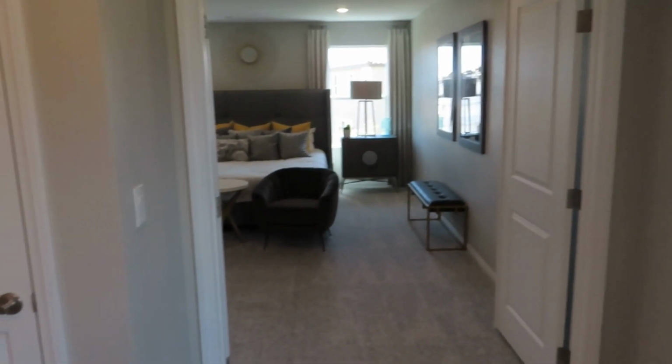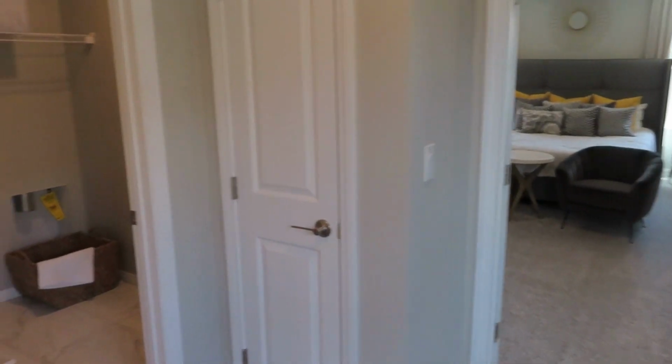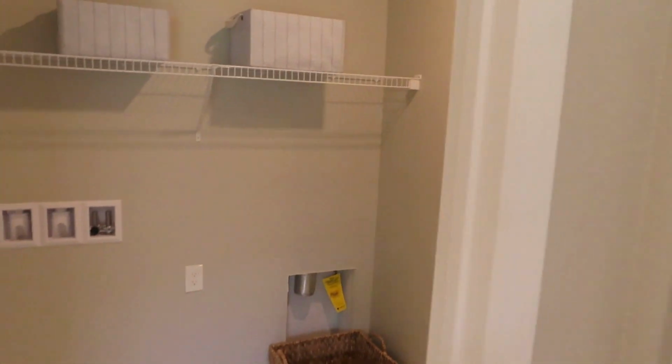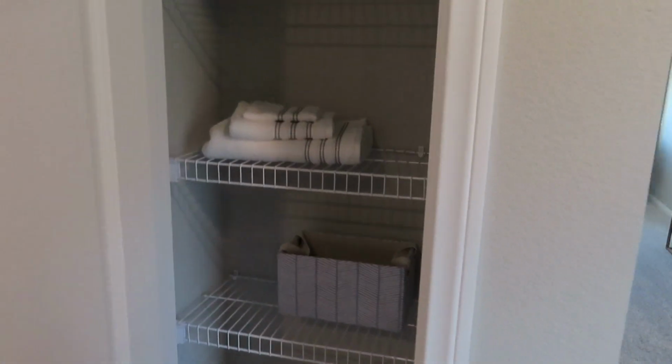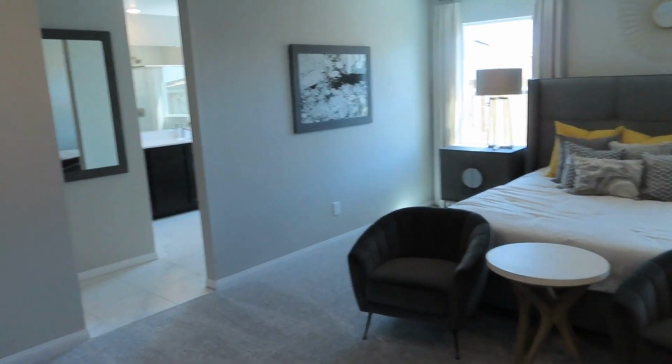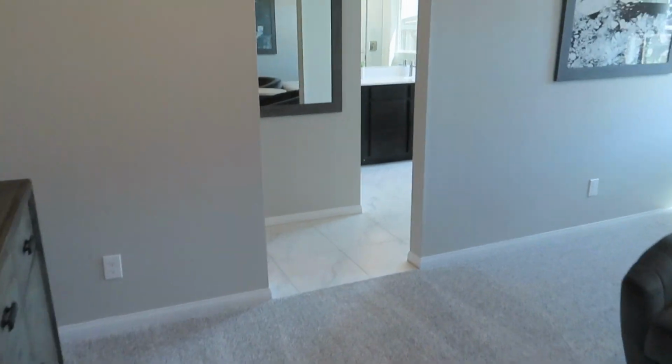And then this one and the next one I'm going to show you has like the really big grand entrance to the master. It's a double door. And then you have the laundry upstairs as well, which is about the same size laundry room. And then you have the towel closet off to the side. And all of these houses actually have the loft feature, which we really like, just to kind of have that family room if we want it. Again, it's really good if you have children or kids. You can have a playroom or a family room.